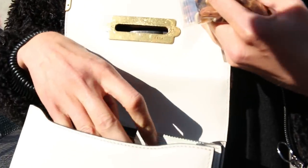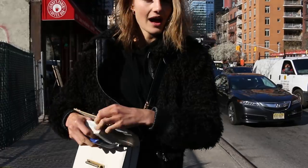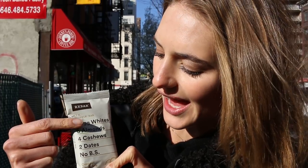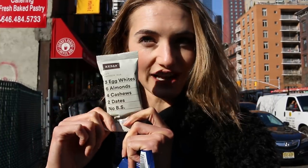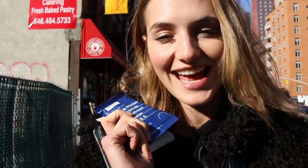And because I'm heading to one of my workouts, I really love these protein bars, the RXBARs. As you can see, the only ingredients are egg whites, almonds, cashews, dates, and then this one has a coconut chocolate flavor. Another favorite one is this blueberry, and it gives a lot of energy. Really good before a workout, and again, very filling, very easy to take everywhere.